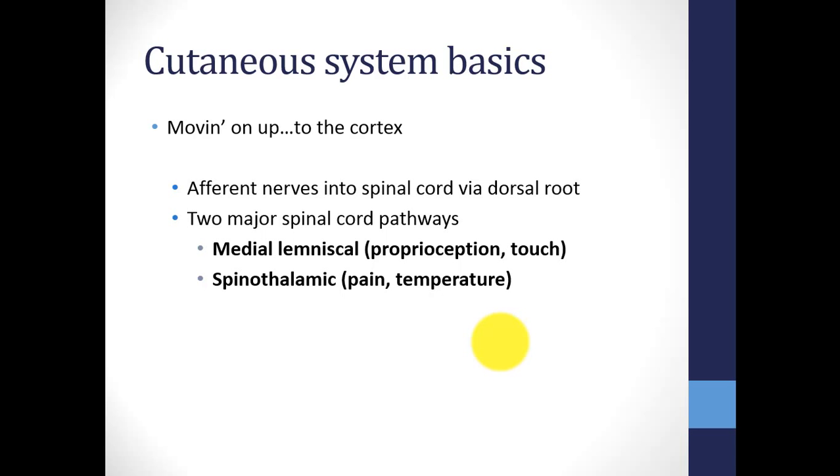But we go in through the dorsal root ganglion, into the two pathways that move up the spinal cord, and then they cross, actually. They cross to go to the opposite or the contralateral thalamus, and remember the thalamus is the gateway to the cortex.